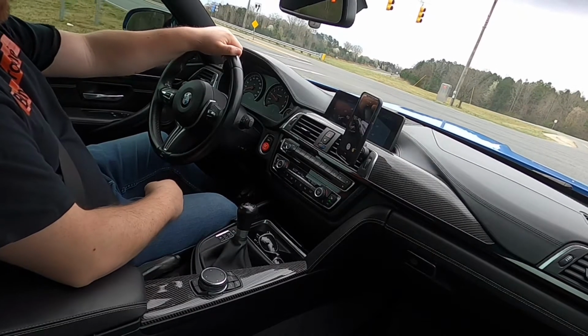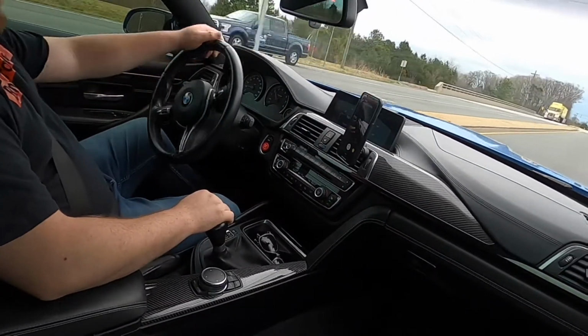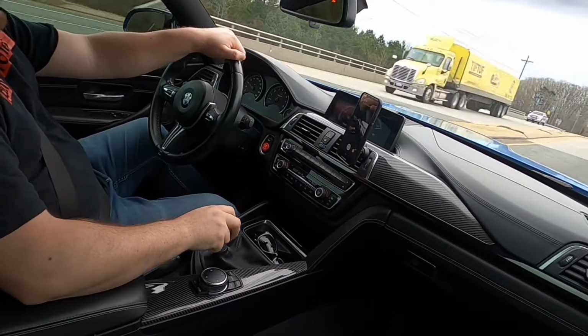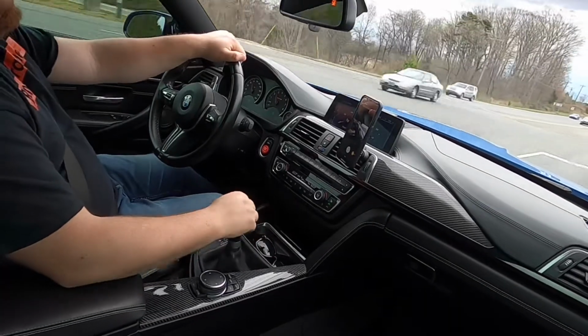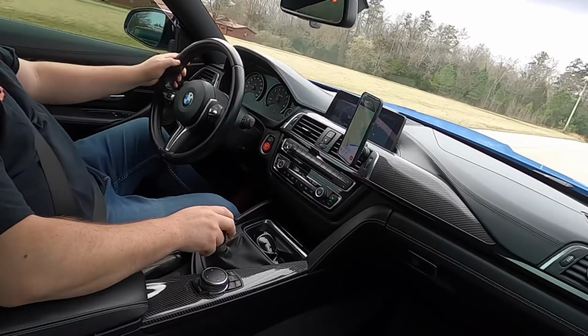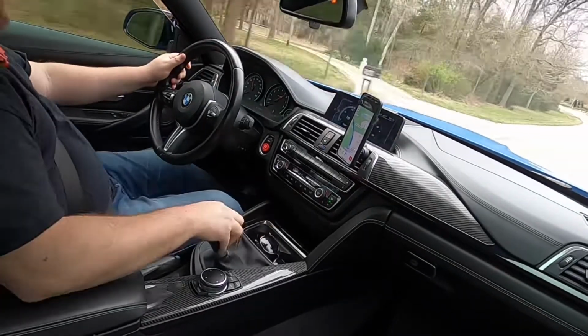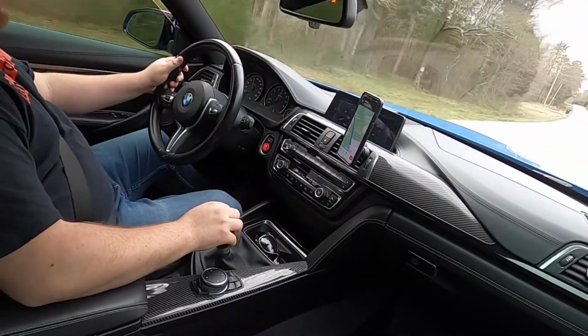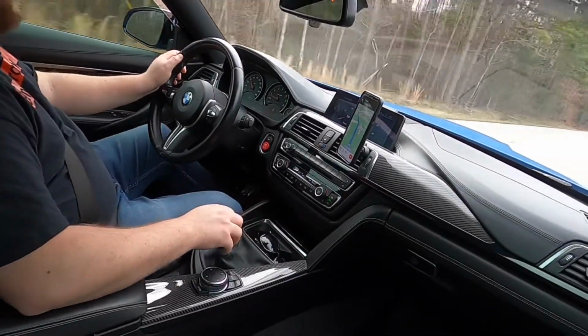But other than that, we're going to go ahead and jump in the car, and we'll go ahead and get started on this drive. Taking the back roads was such a good option.